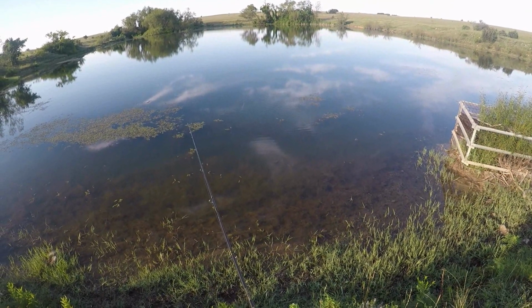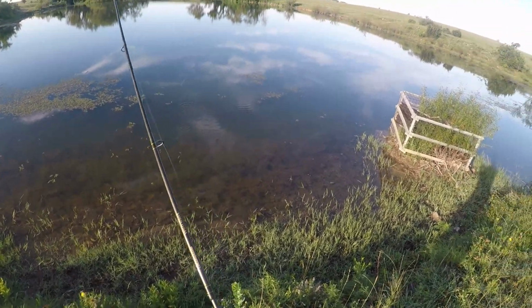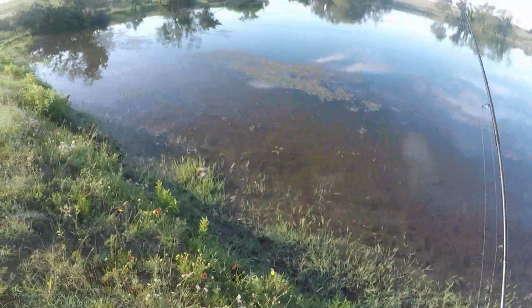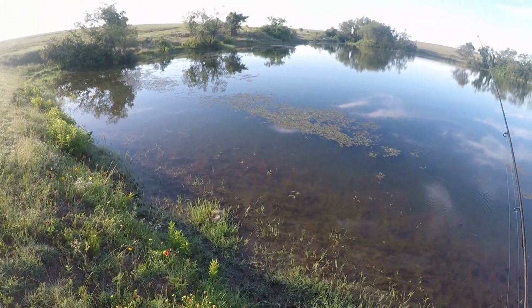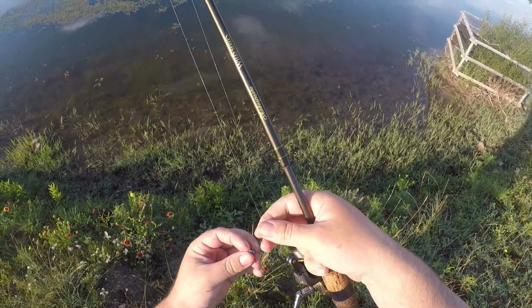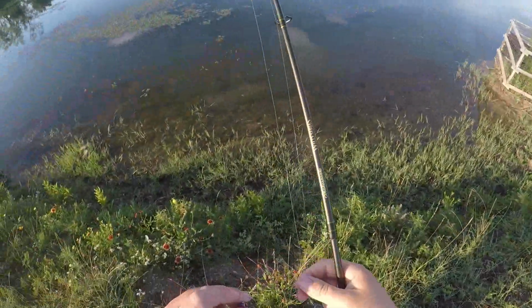Might have to put that weight back on it. It's a little bit too buoyant now. I think this is a neutral buoyancy worm. Let me put this weight back on it. And I'm going to put it about a foot and a half up the line. Try and keep it out of the grass.